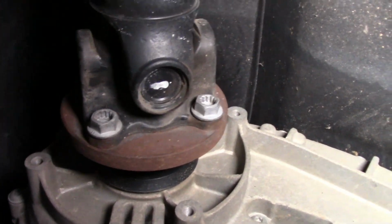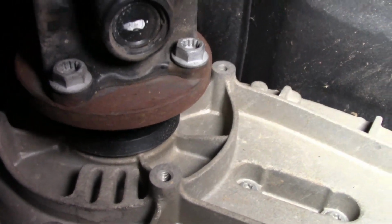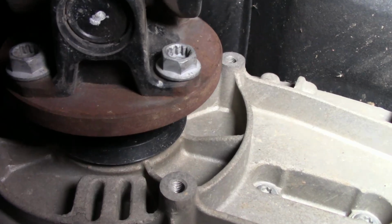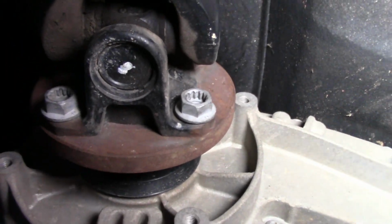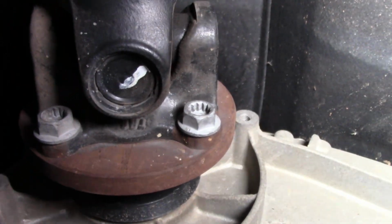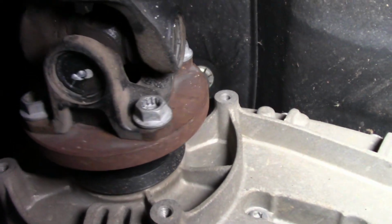If I turn it around like this and lift it up and down, have a listen. Nothing. If I turn it around a quarter turn, there's definitely a clunking noise there. Turn it around again. Nothing, that's just my creeper that I'm lying on.